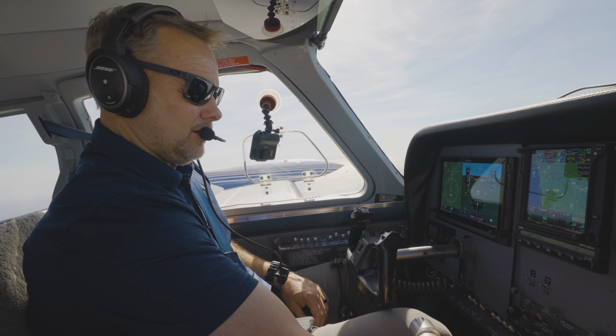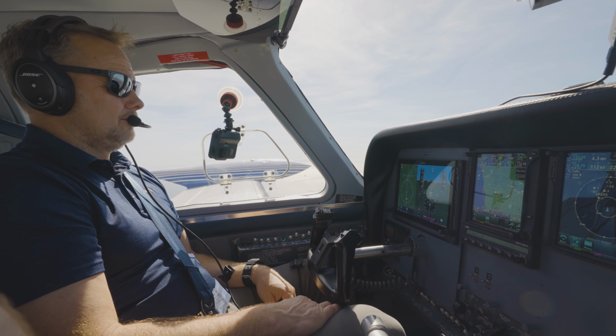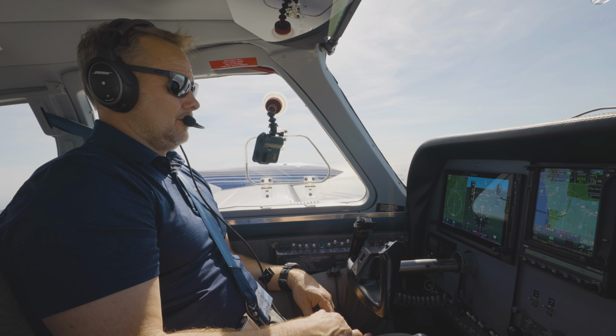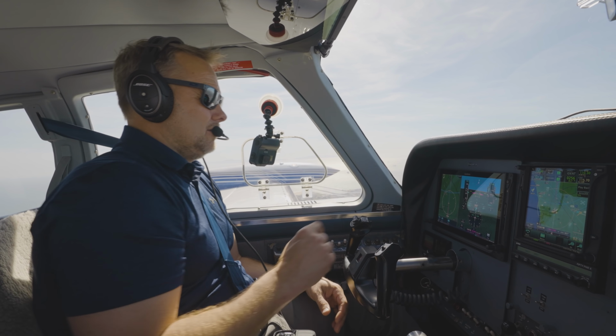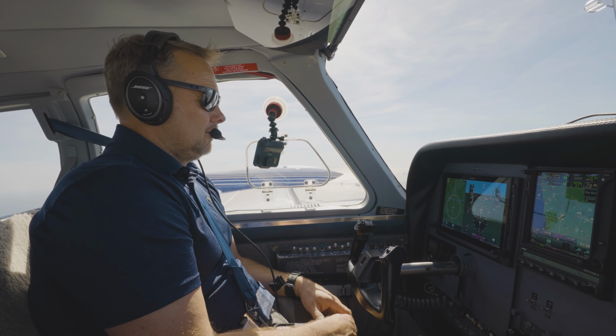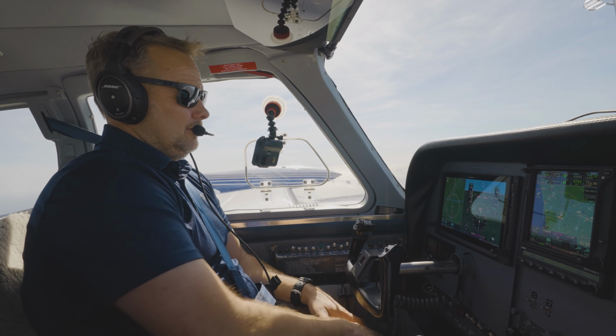Maybe add a little more flaps. All right, gear down, three green. Flaps are where I want them. We got blue line. We're on glide slope. And I'm going to set this for missed approach altitude.